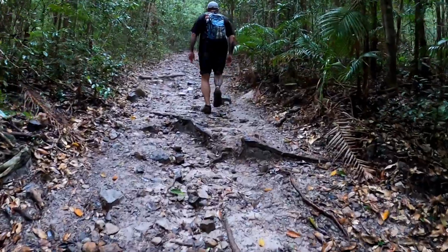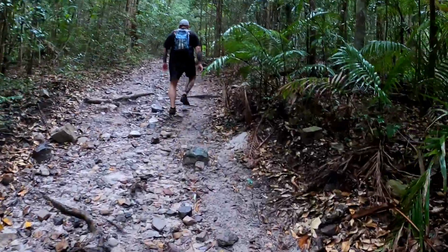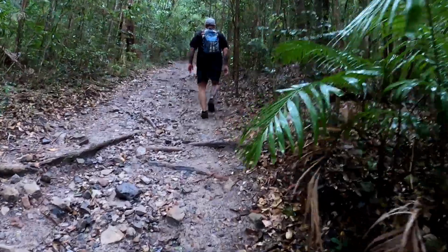Did you know that there are only a few places in the world that rainforest will grow in sand? And this is one of them. Of course, another one is Fraser Island.